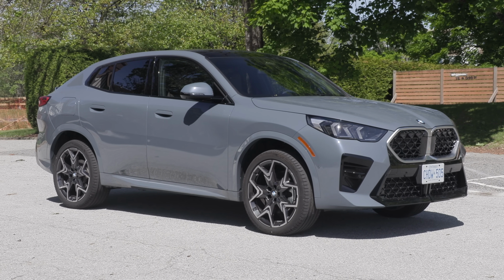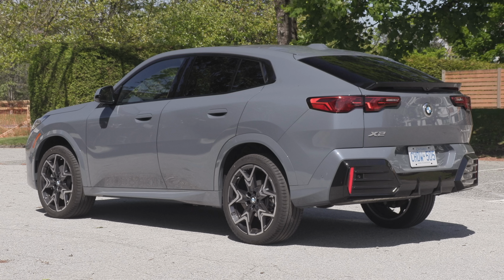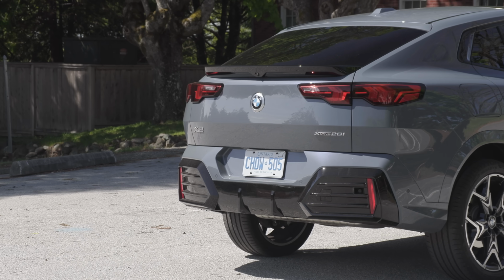Yeah, so the X1 is the more traditional shape. This has got the fly back roof, and they also look like they stretch out the back just a little bit more to give it a sportier silhouette.